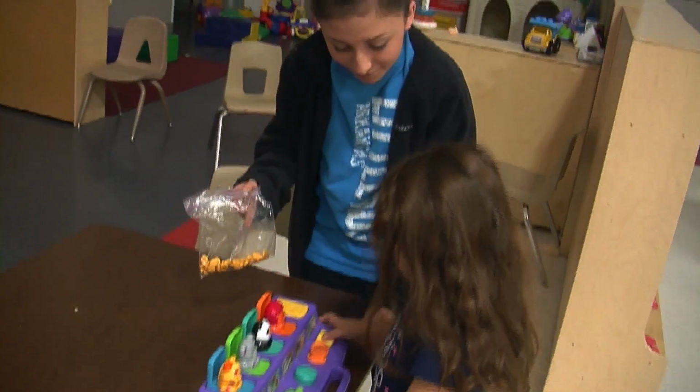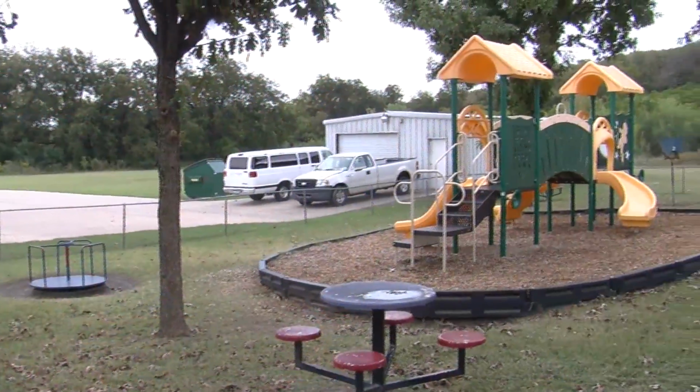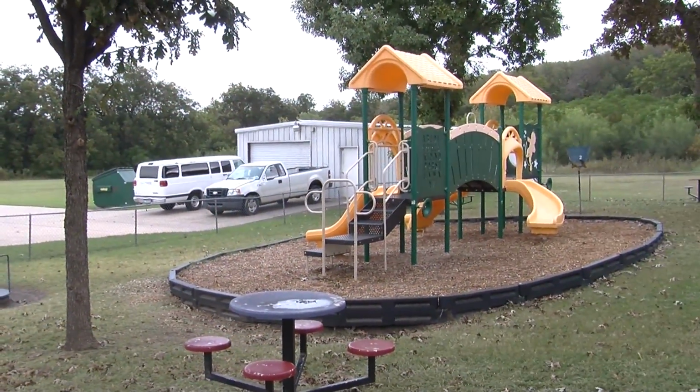We get to help them at snack time. We get to read to them if they need it. We get to play with them outside, play with them at their centers, just help them with whatever they need.